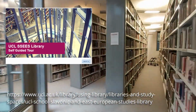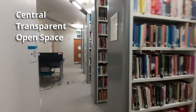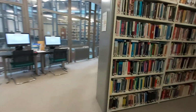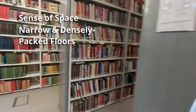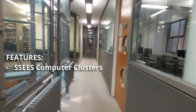As you can see, the library is designed with a transparent open space in its centre traversing through every floor, giving an almost modern open floor-like plan while still respecting its more classical design influences and maintaining distinct physical boundaries between each floor. It's a nice touch which adds a much needed sense of space to the otherwise narrow and densely packed floors.